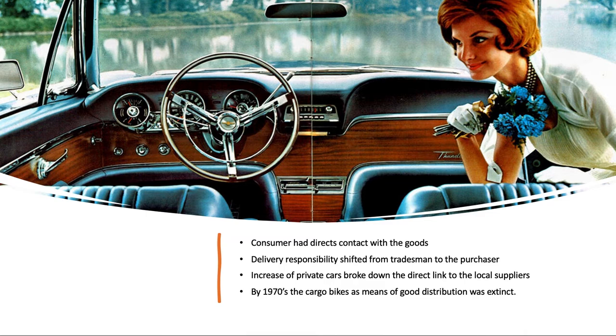After World War II, a new kind of consumer society emerged, where self-service started to reshape the shopping experience. The customer now had direct contact with the goods, and the delivery responsibility shifted from the retailer to the purchaser. Therefore, the need for delivery services for retailers declined. Besides, the increase of private cars also contributed to this change. Now, customers could choose to go to many different stores, which broke down the direct link to the local suppliers. And by the 1970s, cargo bikes as a means of goods distribution were pretty much extinct.